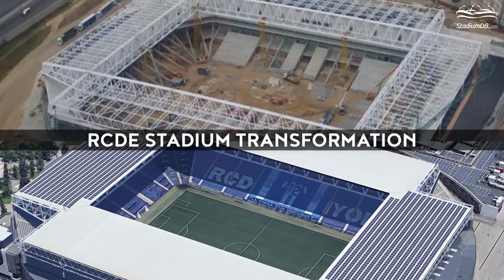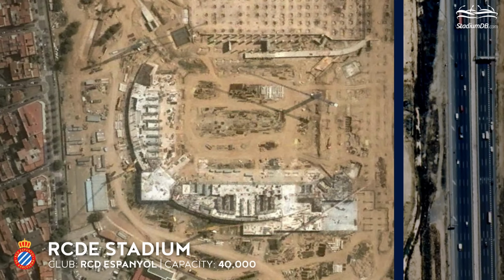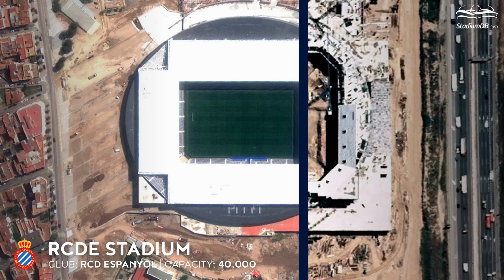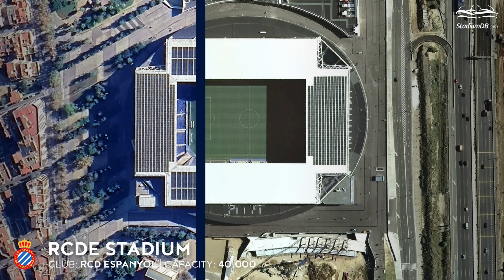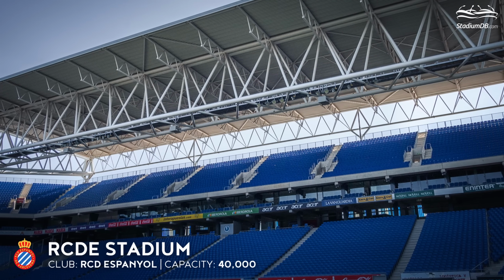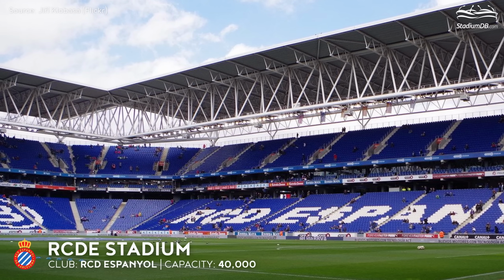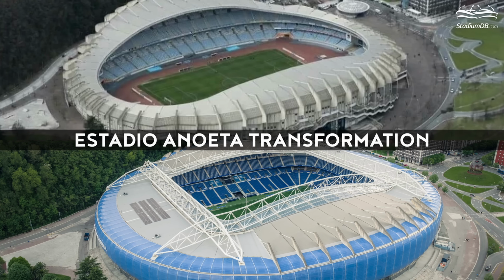RCDE Stadium, Espanyol Barcelona. Built over the course of nearly 4 years, the stadium ultimately reached a capacity of exactly 40,000 seats. One of the main challenges during construction was that part of the stadium was located in a different municipality than the other. This and other issues were eventually resolved, allowing the club to stop playing at Montjuïc. At Espanyol's stadium, fans can even stay forever, thanks to a collective columbarium where the ashes of deceased supporters can be laid to rest.